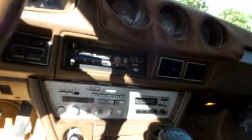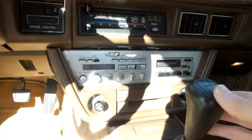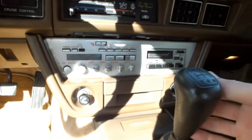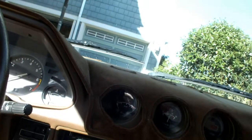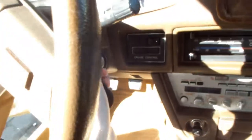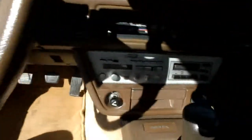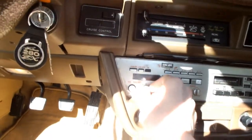It's the 5-speed stick shift. I recently put the original stereo back in because I wanted this car to look as close as it came out of the factory. And it's kind of hardwired right now. I'll show you. Let me get the keys here. So when you put the key in, you turn it on. Hear that? The antenna goes up. So like I said, it's kind of hardwired in there. It's not completely figured out, but it works.